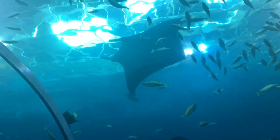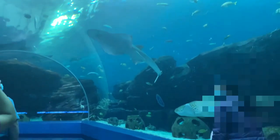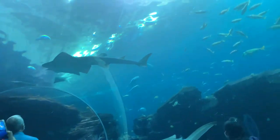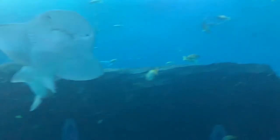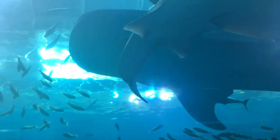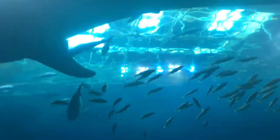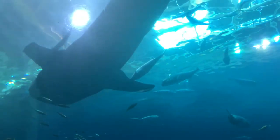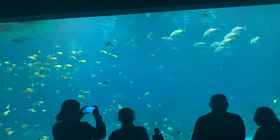Oh my gosh, manta ray. So big. I don't know if that is a manta ray. I think it is. Here it comes again. Oh my god. They're so big. I want to swim with one. Yeah, it's like nothing. So big. Oh my god. We made it.